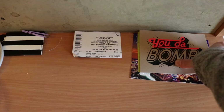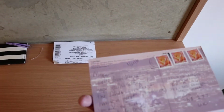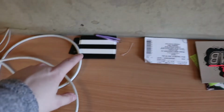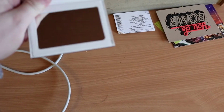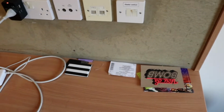I got a card from my family. I have a little note from one of my aunts, and then I have another postcard from another aunt. So, if you guys want to send me things, let me know. And then here I keep a little Sephora mirror like that, and my tweezers, because I'm always tweezing my eyebrows, making sure that they look nice. It's just one of my biggest pet peeves when my eyebrows don't look nice.